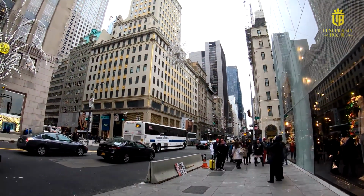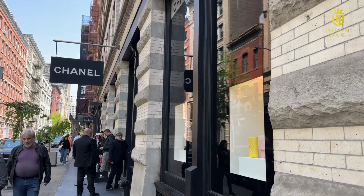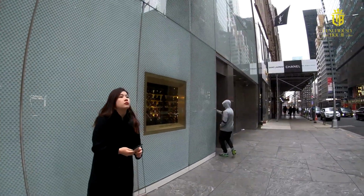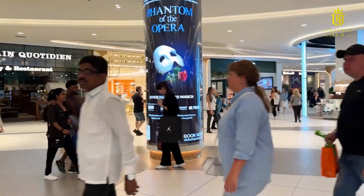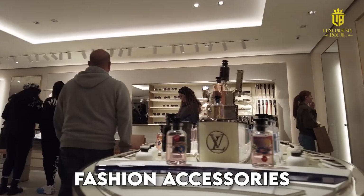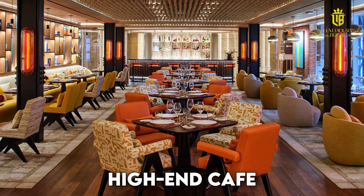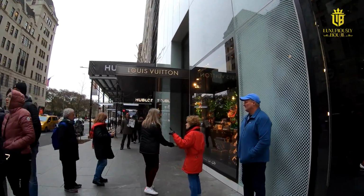Once on Billionaires Row in Manhattan, you could find the LV store next to other luxury brands like Chanel. You could walk inside the 19-story boutique, which was like a wonderland on its own. Inside this fusion of artistry, architecture, and luxury, you could find fashion accessories, an art museum, a high-end café, and even a private salon. Now the whole building has been packed up.